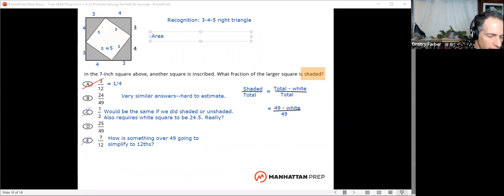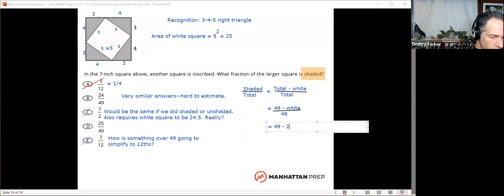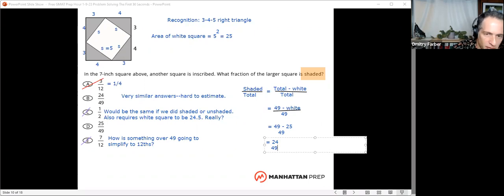So if my area then is of the white square is 5 squared, it's 25. Now I don't want to then jump on D, right? I want to say, okay, let me fill in what I set up. And what I set up is that I'm solving for what's left. Okay, so I have 49 minus 25 over 49. It's very, very, very close to 1/2. It's definitely not 1/4, but it's also not precisely 1/2.